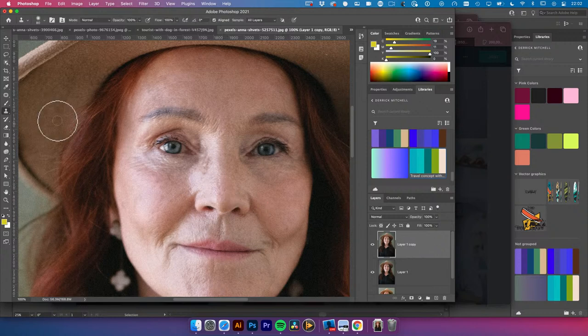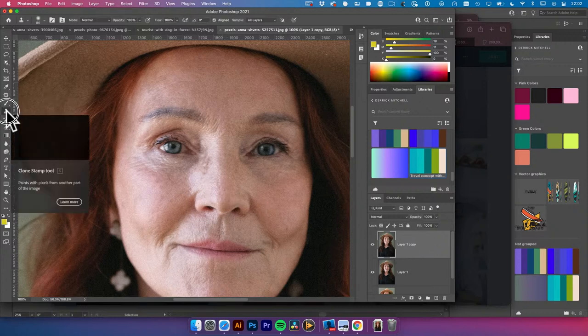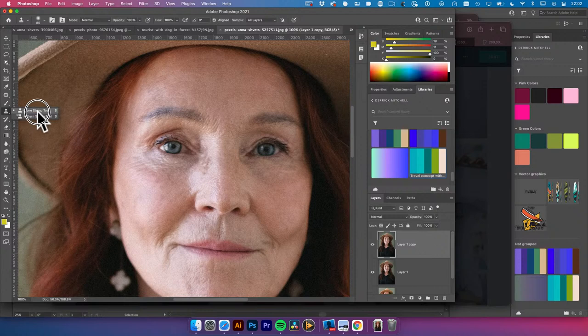Hit the letter S to get the stamp tool. It looks like this over here in the sidebar. Okay, clone stamp tool. And what you could do is sample, and maybe turn down the flow up here in the options bar a tiny bit, maybe turn down the opacity a tiny bit. That way it looks a little more natural. Click over here to sample maybe a part where the skin looks like you want it.